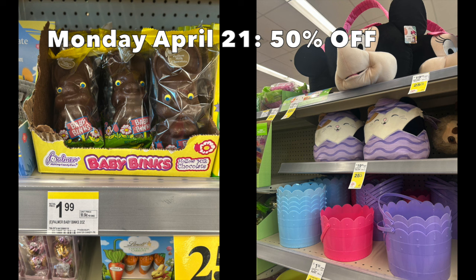Right now it's 25% off, but on Monday I'm anticipating that it's going to hit 50% off. Usually it's the merchandise. Sometimes candy is included. Sometimes it isn't. So the smartest thing to do is to go into the app tomorrow morning and then look up just Easter and then see what populates. And I'm pretty sure it'll be 50% off.